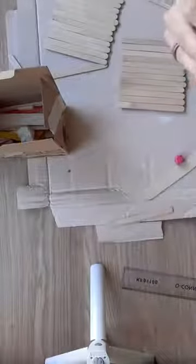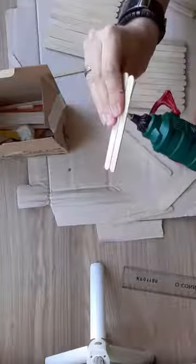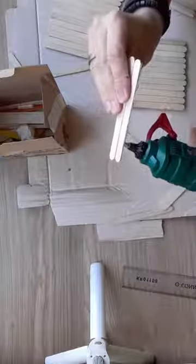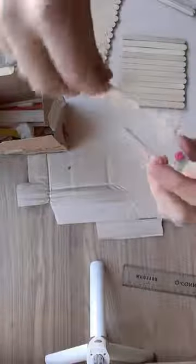We need a little bit of a base as well, so what we're going to do is go across there with some glue and stick one of those that way. One gets stuck along there. So you're making a little bit of an edge to go on our floor.